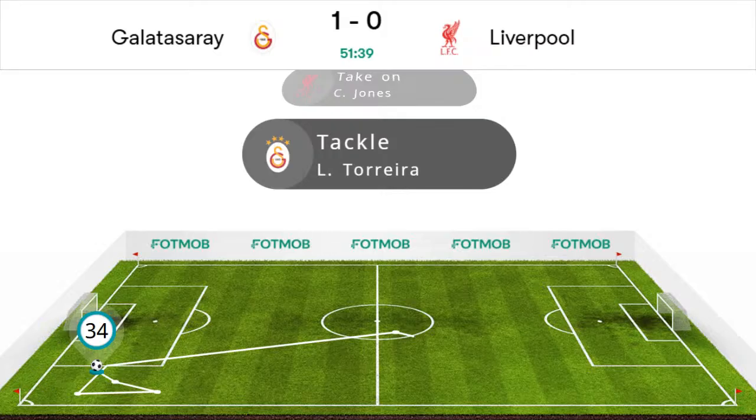Long ball chipped forward down the left-hand side. Gakpo gets on the end of this one. He's being held off well by Singo. Down the right-hand side, it's Kerkez. Ball forward for Jones, who's tripped, and the free kick is given. The referee did wait to see if there was anything Liverpool could get out of that situation. They couldn't. It's been brought back.